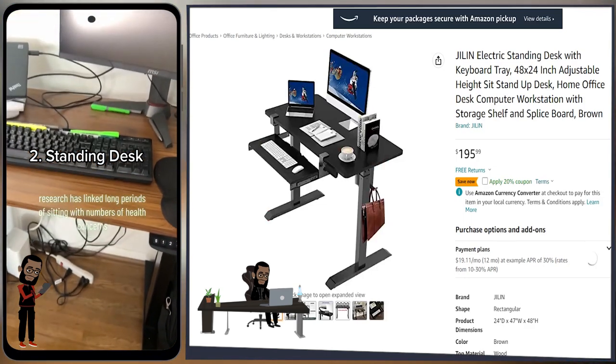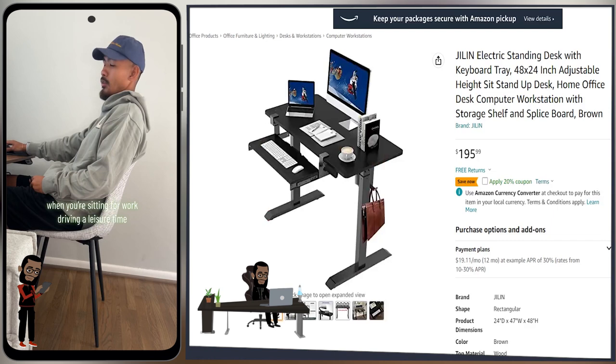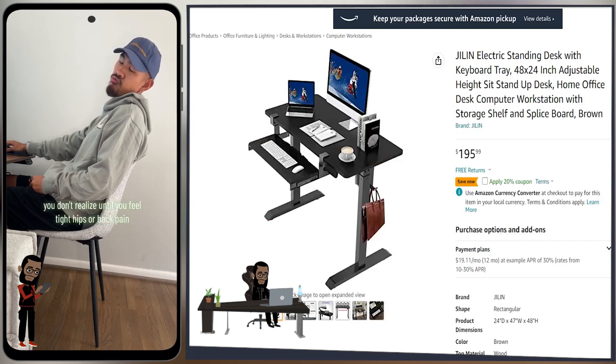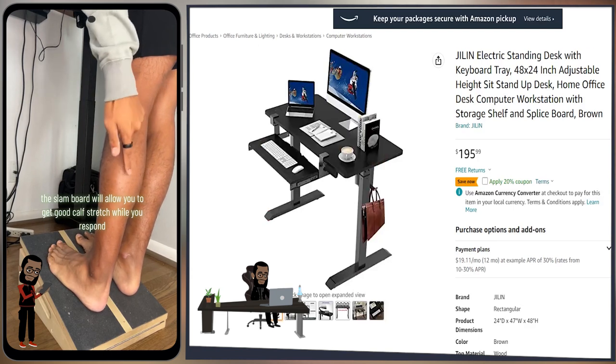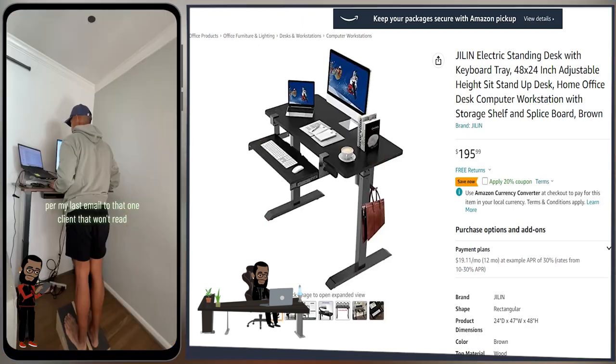Research has linked long periods of sitting with a number of health concerns. When you're sitting for work, driving, and leisure time, you don't realize until you feel tight hips or back pain. The slant board will allow you to get a good calf stretch while you respond "per my last email" to that one client that won't read.